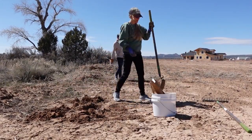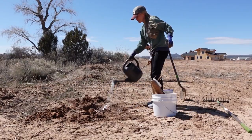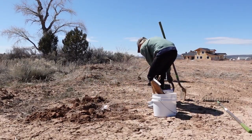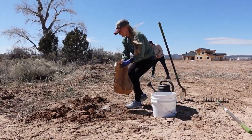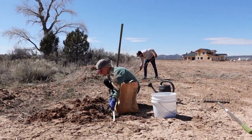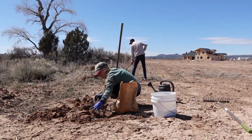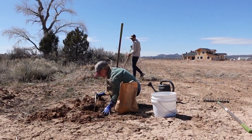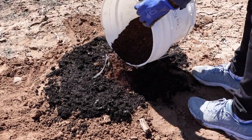Starting a garden from scratch is always a little bit scary because you never know how the plants are going to react to the ground, to the weather that occurs. But I don't want that to keep me from planting things. So we are going full force with planting all the things that we want to have on our homestead, and we will just see what takes and what doesn't.